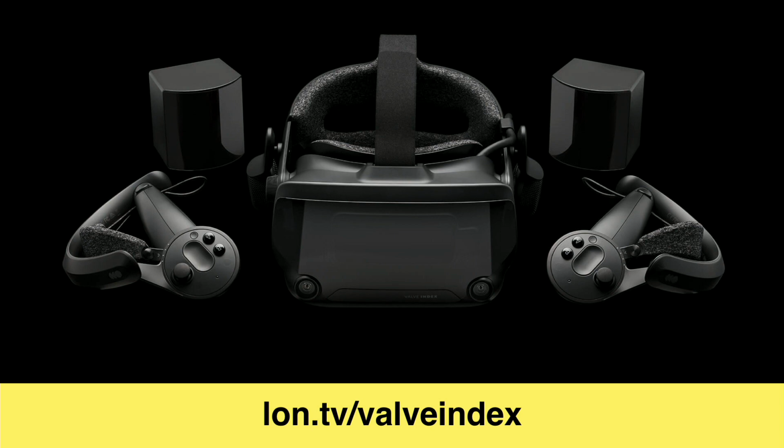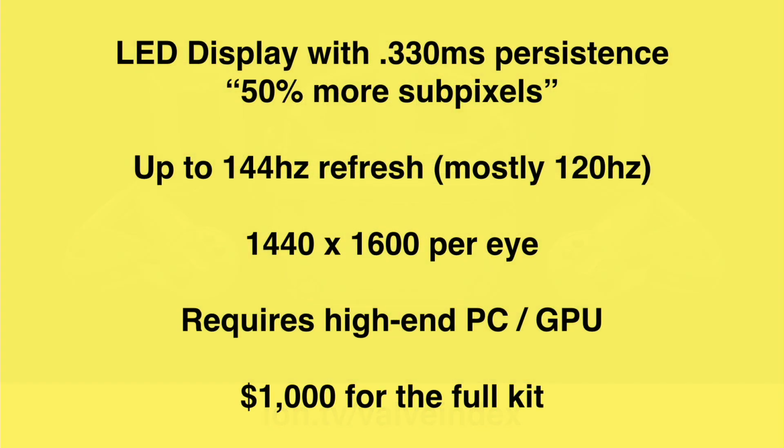Now, this is more of the same. It's tethered to a PC. You've got to have all the stuff set up and calibrated, but if you want the top-end experience, the new Index will be it, I think, and a lot of high-end PC VR people are very excited about it. So it's got a very high refresh rate. Most of the games are going to be at 120 hertz, but it can go up to 144 hertz.